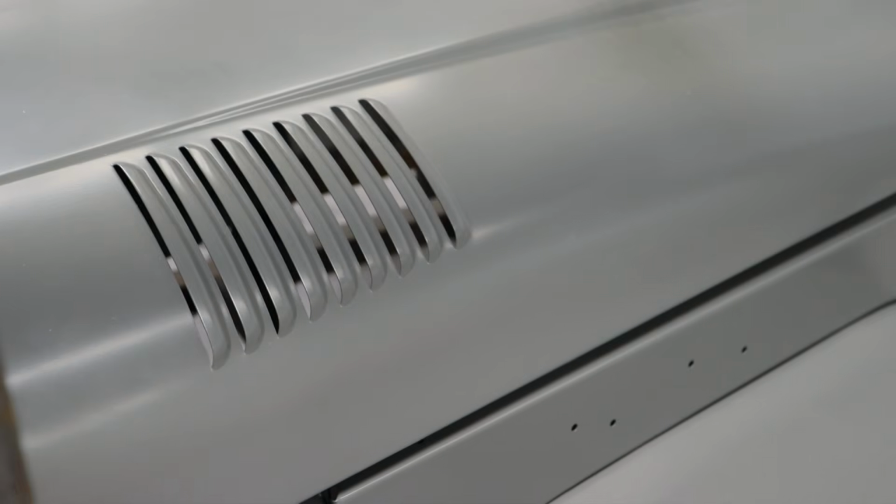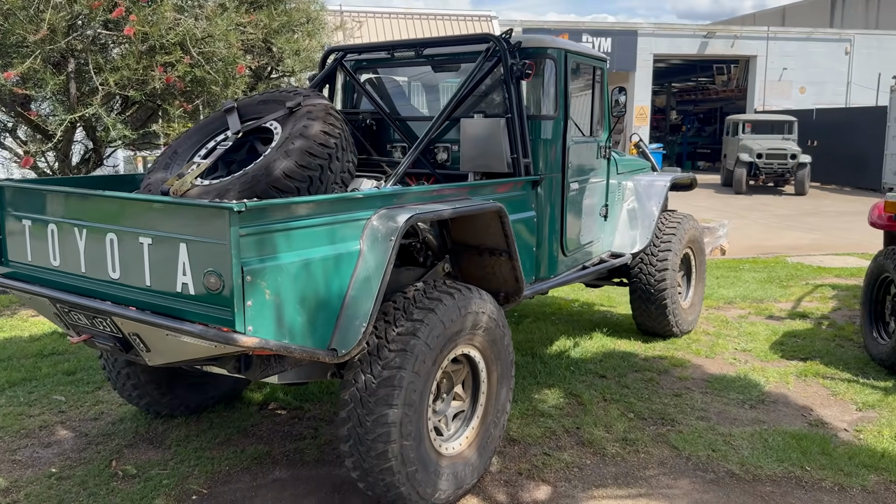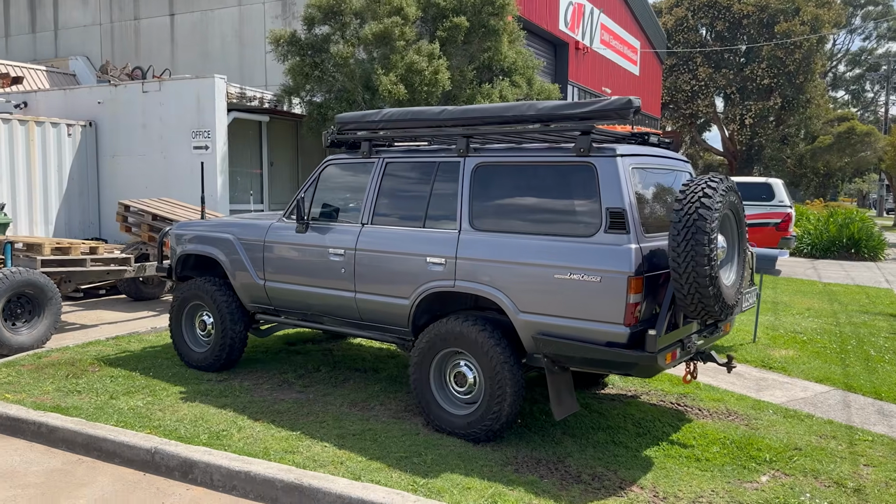And that's why we went down to LCS 4x4 in Rover and we met with Laurence, where these guys did their magic by putting the body on a chassis, and we got to check out some of their awesome toys. Let's go.